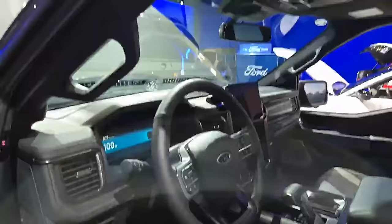Super cool. No, that graphic is amazing too. It's like another look, a different kind of graphic. Nissan, Ford. Okay, what's next? Let's go. Hey, shake your shake.